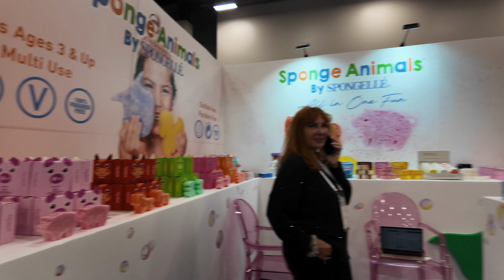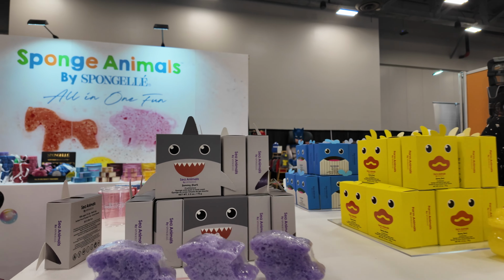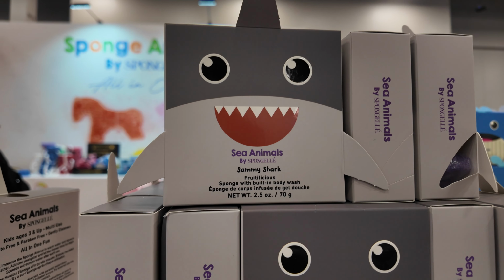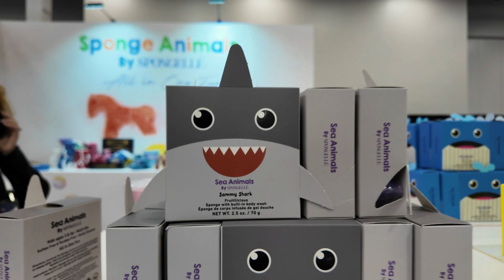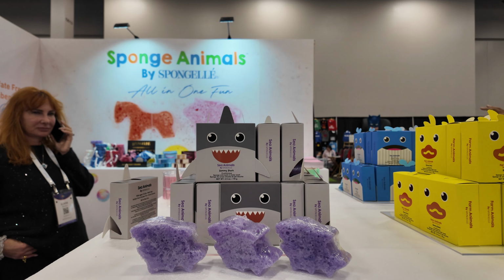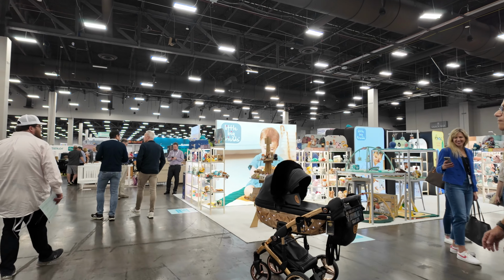These different types of sponge animals. So if you look at it, built-in body wash. So it's a bunch of built-in cleaning stuff already built into these sponges. Now that's pretty cool right there.